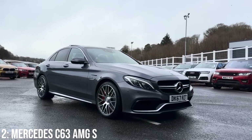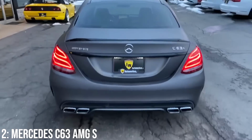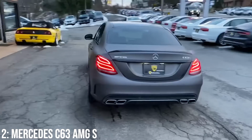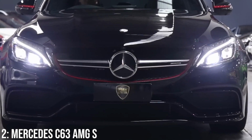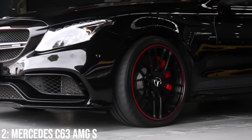What it was, however, was more efficient, 32% more to be exact, so much better on fuel, tax, and ultimately your wallet. That engine is a 4-litre twin turbocharged V8 that makes 502 brake horsepower, taking it to 60 in 3.9 seconds, matching the M3, which is one of its main competitors. That means compared to the non-S C63, these gained more than 30 brake horsepower, though some reviews have complained that it's not quite as engaging to drive as the M3 and the next car on this list.